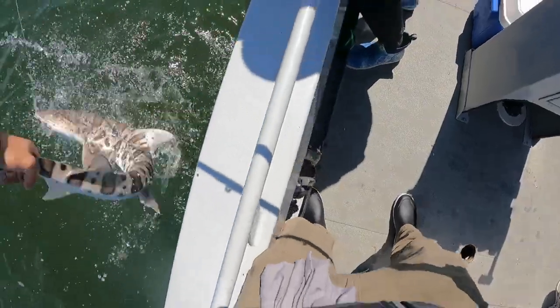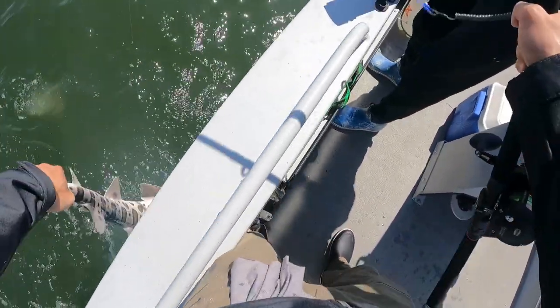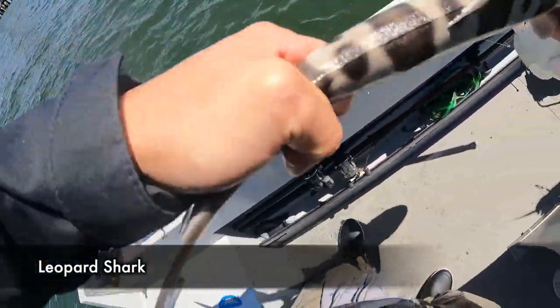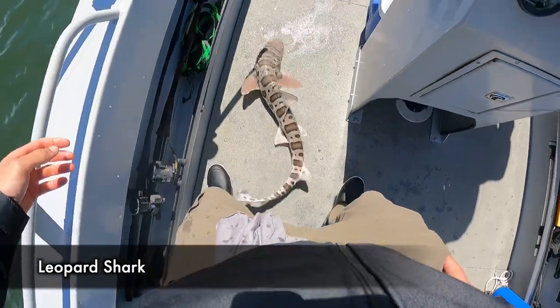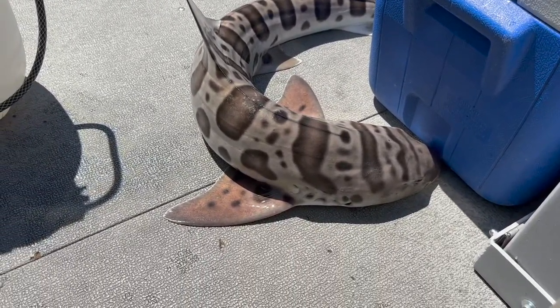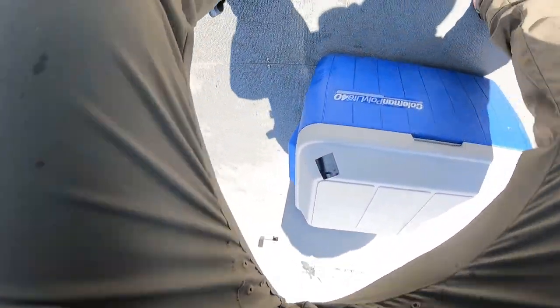Yeah, you want to grab the tail? Ooh. Shit. I thought you were in the beach. There you go. Oh, did the hook come out? No, it's still in there. Oh shit. Yeah. They're really strong. Yeah, he was whipping my ankles. Ow. Just lift him up if you're good. Slapping me.